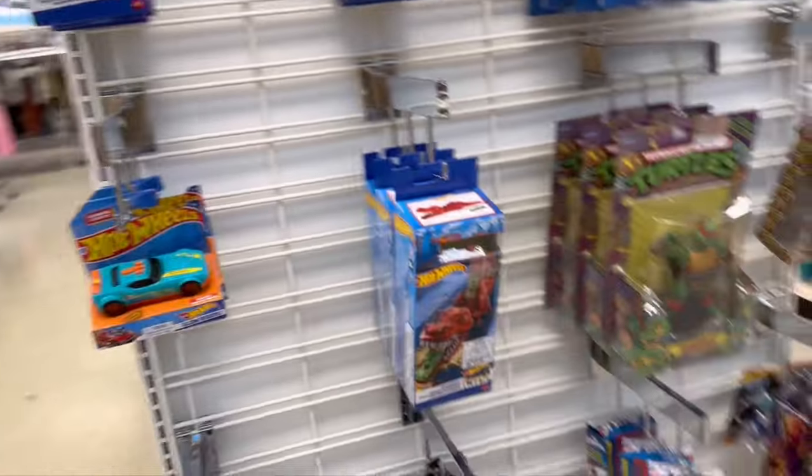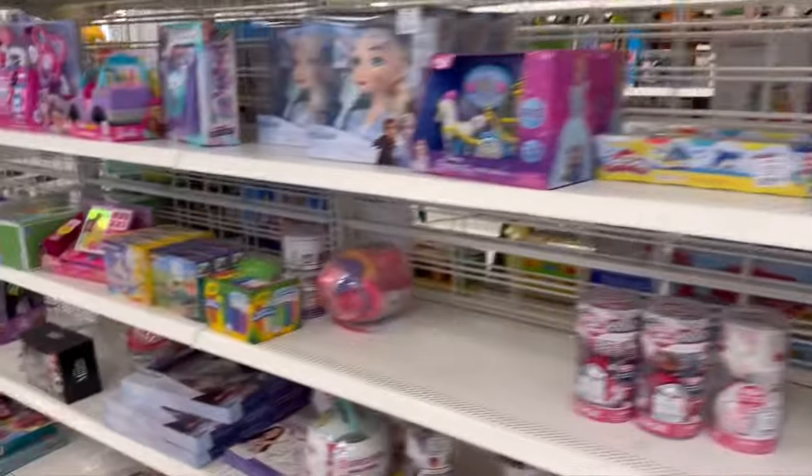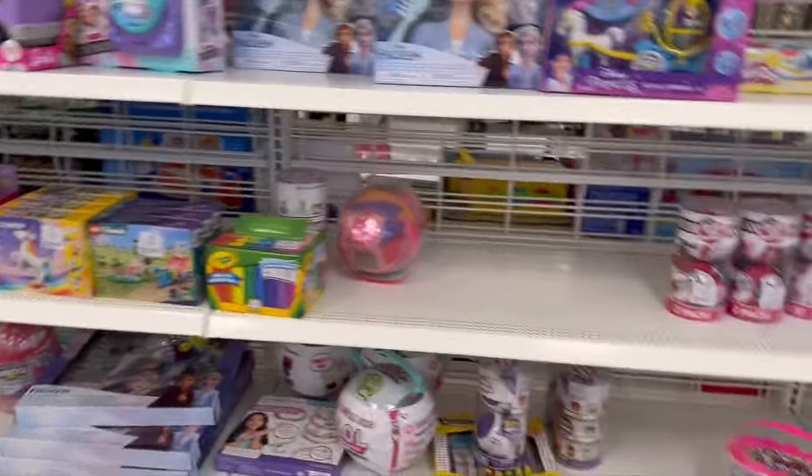More Fire Lords there. Not seeing anything crazy. You see a Transformer tucked in over there. But I don't see anything that I absolutely must have. I think I'm good on this Ross. Let's get to that Target.